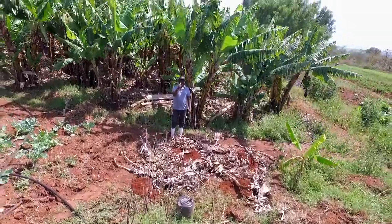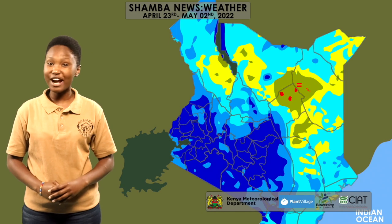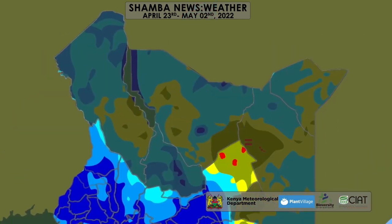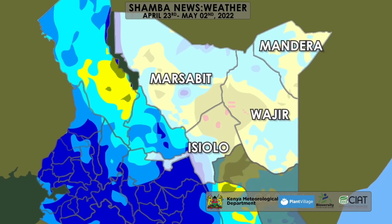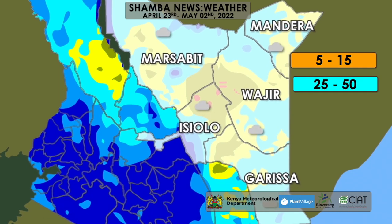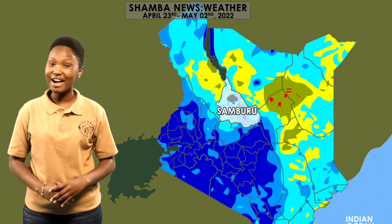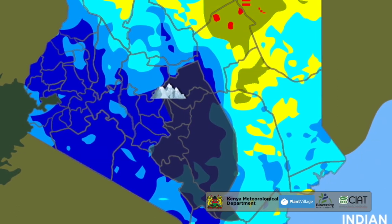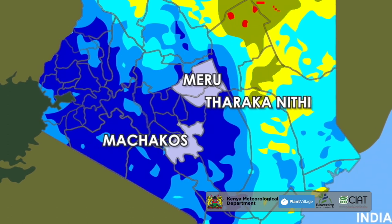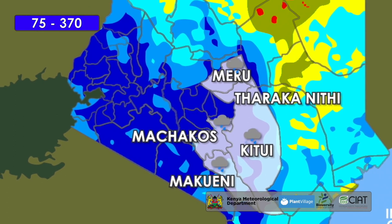Welcome to the Shamba Shape Up Farming News for Kenya. In the coming week, we expect moderate to heavy amount of rainfall across most parts of Kenya. North, northeastern, upper eastern Kenya, including Marsabit, Isiolo, Mandera, Wajir, and Garissa, will receive rainfall ranging from 5 to 50 millimeters, with Samburu and some parts of neighboring counties getting moderate to very high amount of rainfall ranging from 25 to 370 millimeters. Lower Eastern and Mount Kenya regions such as Meru, Tharaka, Machakos, Makueni and Kitui will also see very high rainfall of up to 370 millimeters.